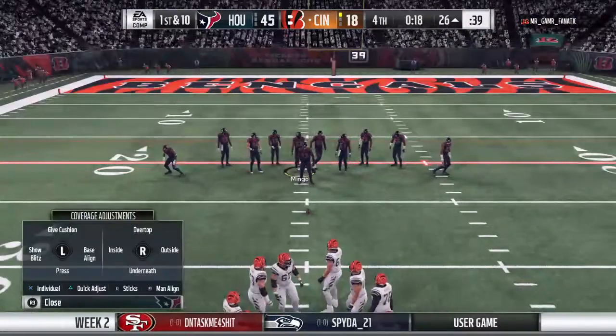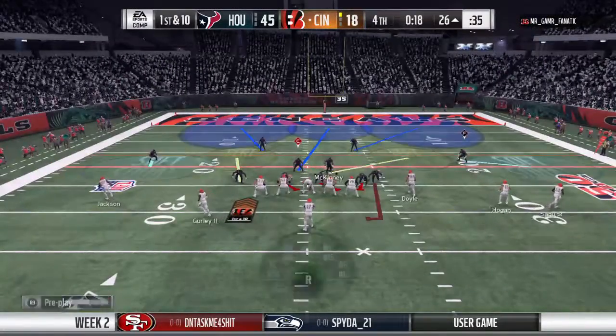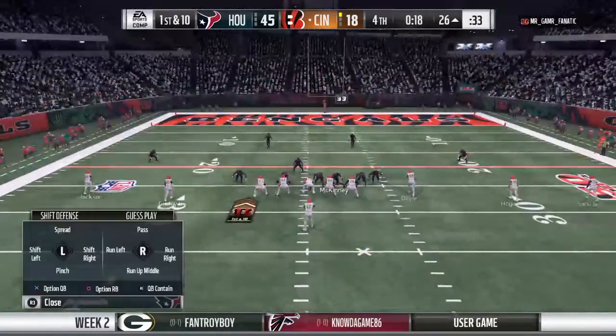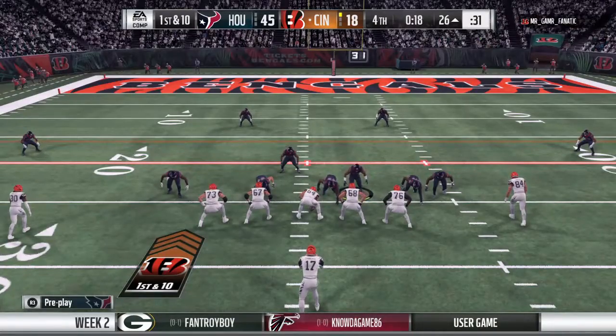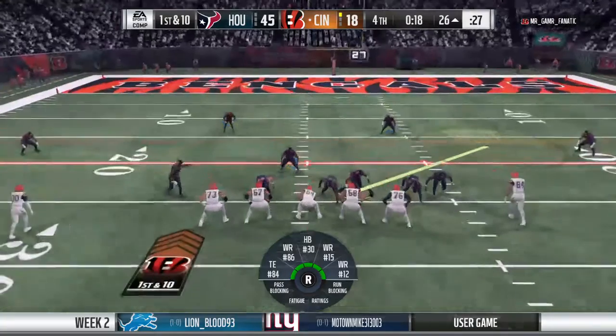So the offense has it 1st and 10. Watch tight, tight ends right. Watch tight, tight ends right. Go. Hey, you got three, three down. Check, lucky.